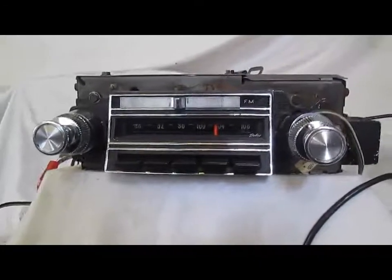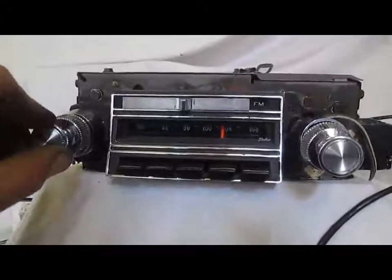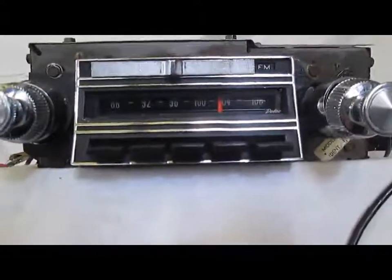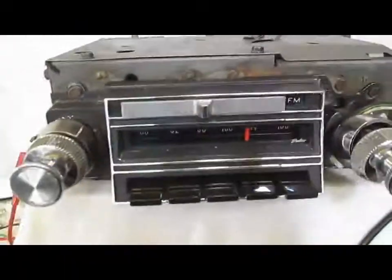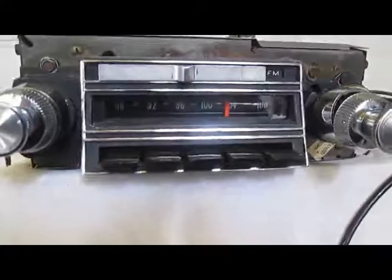If you've been looking for an original 1965 Chevrolet full-size AM/FM, don't miss this one. They don't come up for sale often. This one is complete. It works, and the cosmetic condition is pretty darn nice, especially the parts that stick through the dash there. So don't miss it, guys.